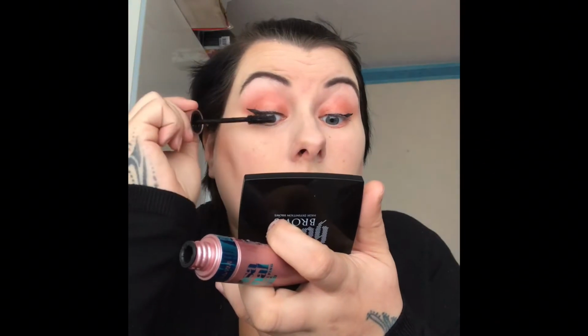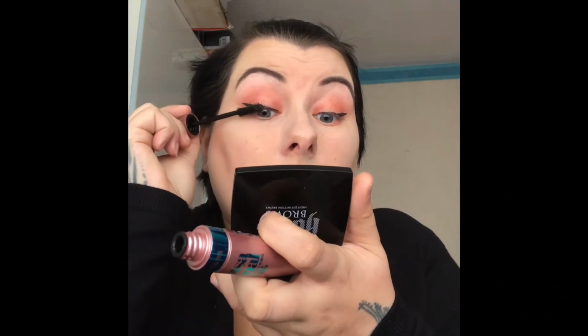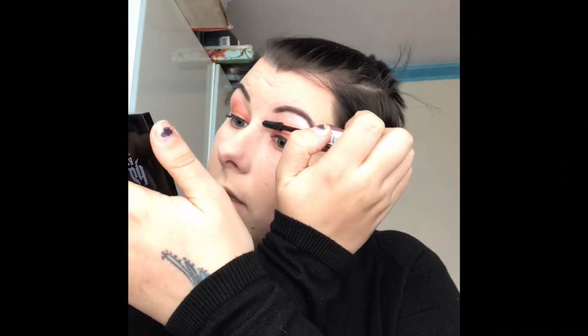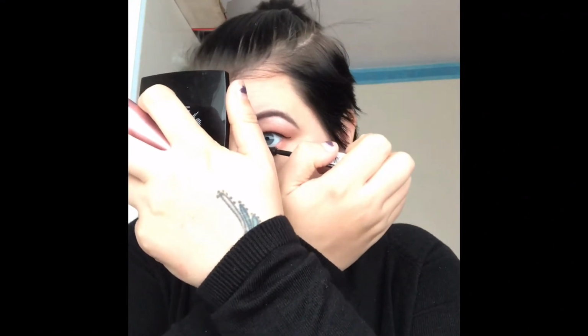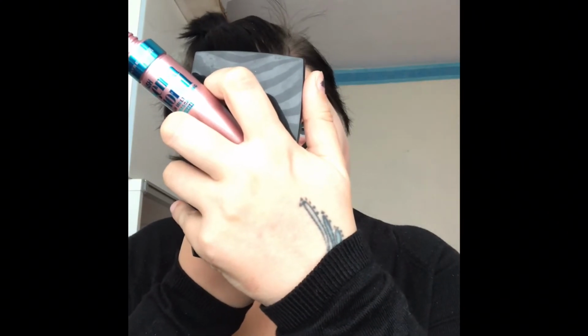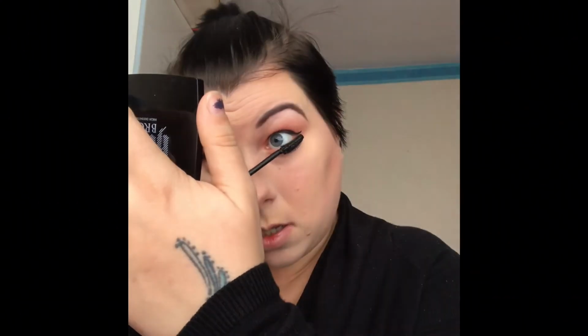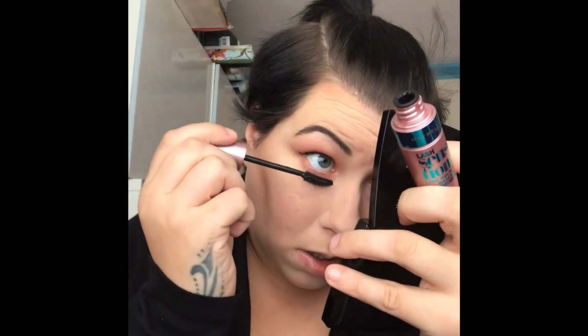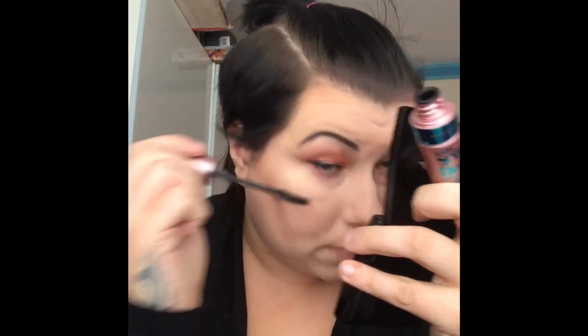Why do girls pull funny faces when they're doing their mascara? I always ask myself that, and I've always done it since I started using mascara when I was about 12. We always seem to make these funny faces when we're doing mascara, and I have no idea why, but there you go. So I'm doing the bottom ones now. So there we go. Some mascara done. So that can go in there.